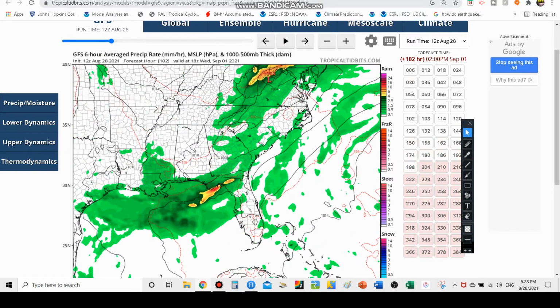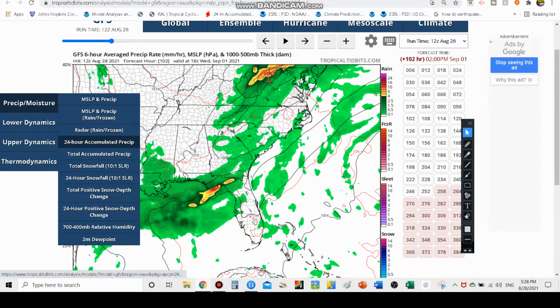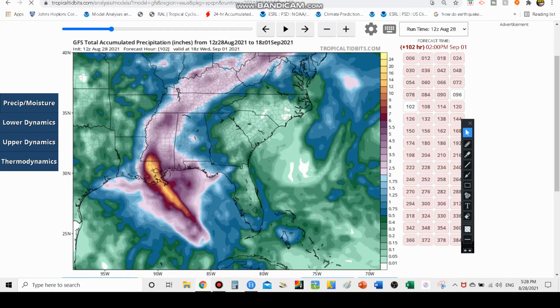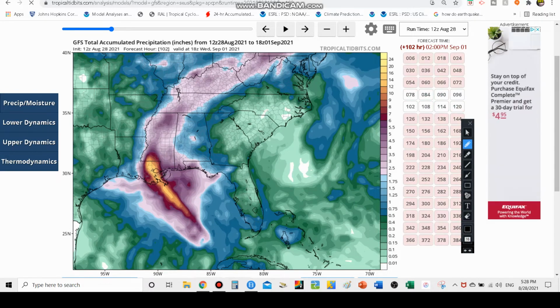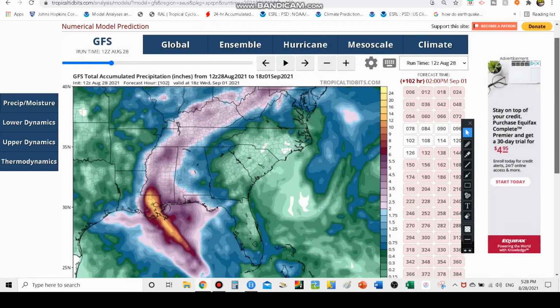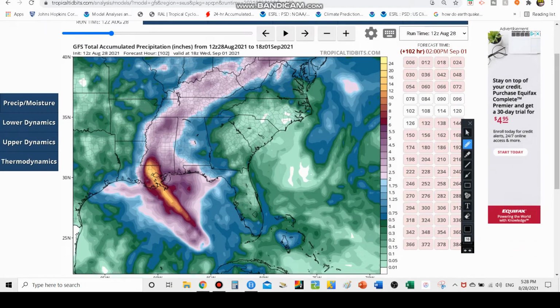So if we look at the rainfall, let me get the rainfall loaded up here. For our 102, look at the rainfall here. Anywhere in that red, that's 6 inches plus. But anywhere in that yellow, New Orleans, and, oh, sorry about that, there's a loading screen. So New Orleans and just west of New Orleans, in this zone, that's over a foot of rain. I would say even more than that, probably. So this is going to be a very deadly situation.